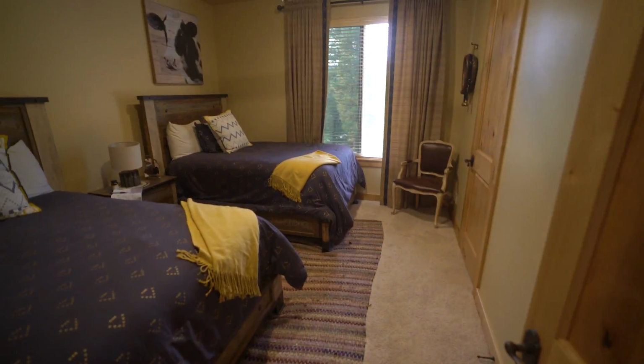Another patio out here to the front. What? What's that? Oh, this is like shuffleboard. This is fun to play. Oh, we're gonna have some fun. Another room right here. Closet, patio.